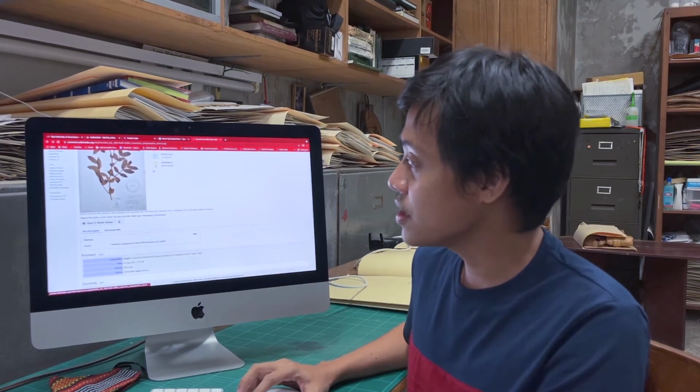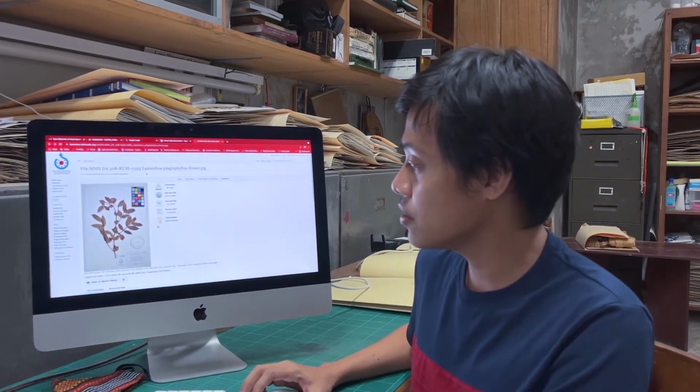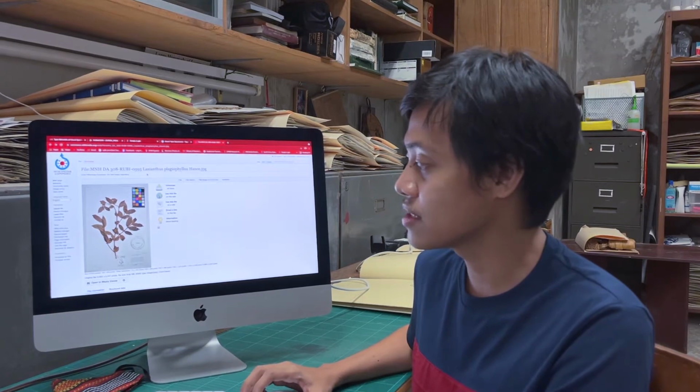The images can also be downloaded at low, medium, and high resolutions, as well as the original file. After consolidating all the data from the images and from the Wikimedia Commons, such as image source and attribution, the Excel file will then be uploaded to Caspio. Caspio is a low-code platform for building online databases without coding.